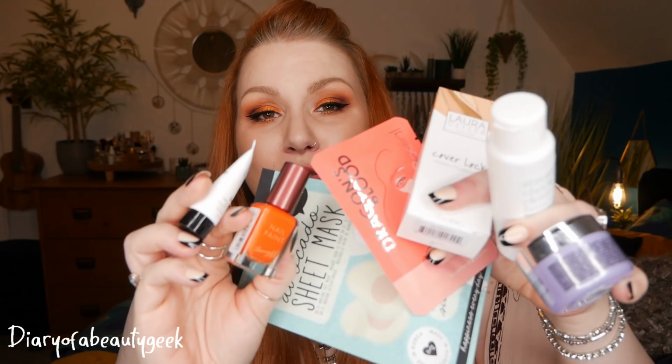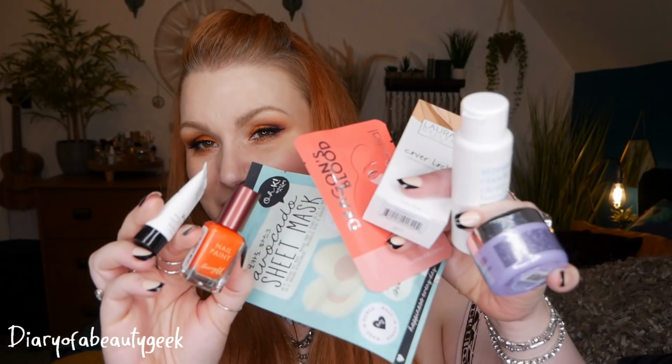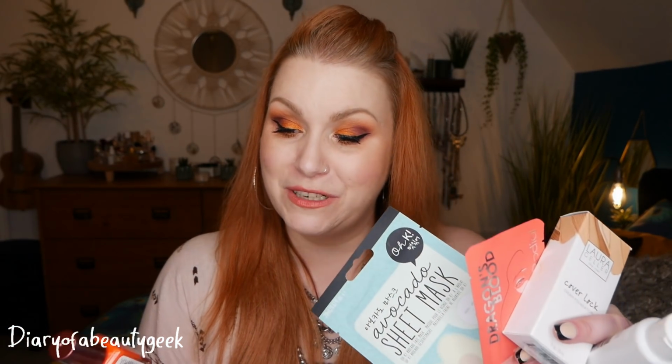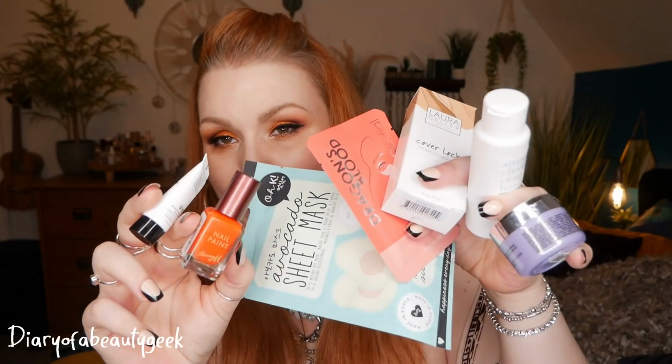So yeah, those are all the products, so I'll just gather them all up. So these are all the products inside simplybe's, I'm guessing their first ever beauty box. The cost of the box is £20, and there's 7 products in all. That has a value of around £67. So yeah, as I said at the start, it's not a wow box, but there's some nice products here, and I'm glad that I got it. And yeah, definitely something to look out for.